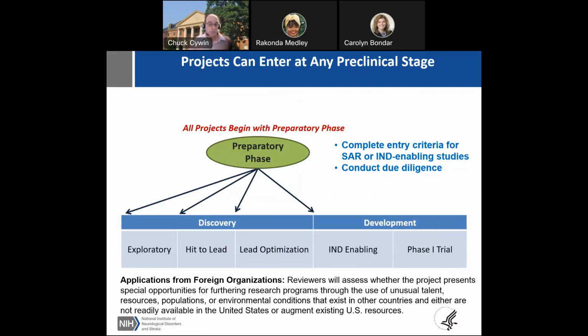Alternatively, if you're working with a U.S. collaborator, the U.S. collaborator can be the institute of record, and you can be a foreign component. The hurdle for that is lower.